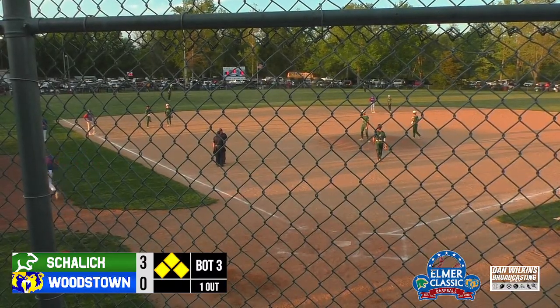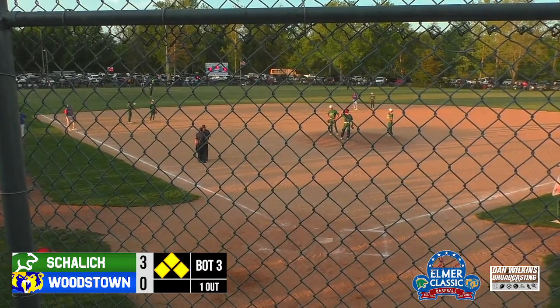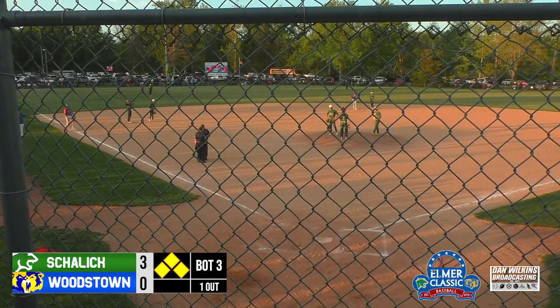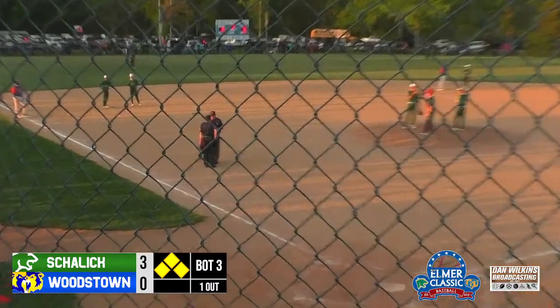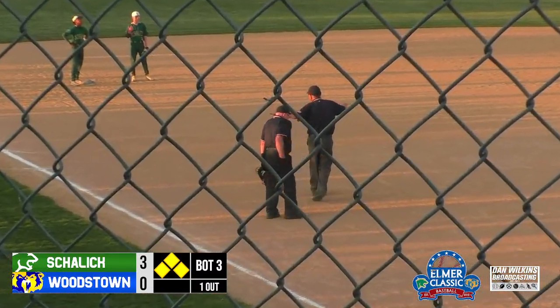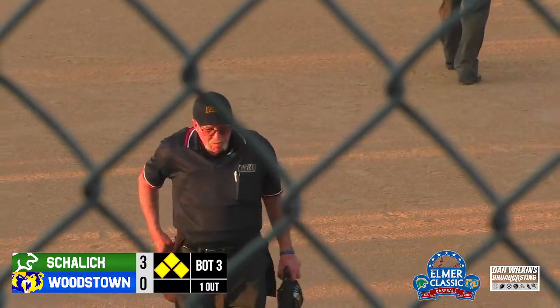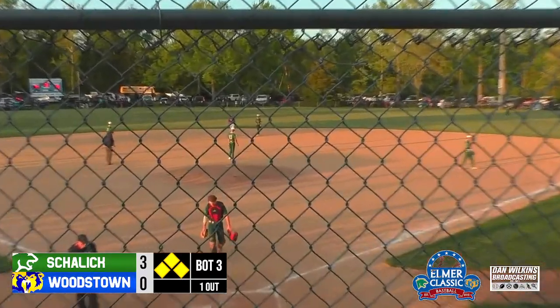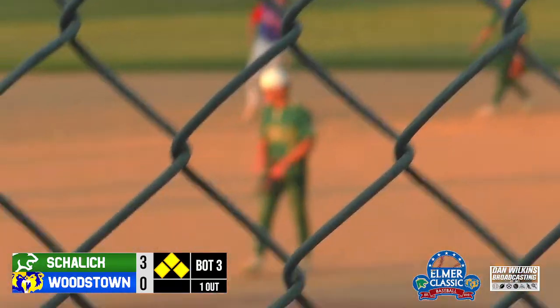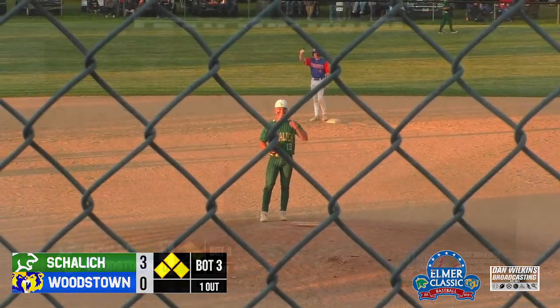Well, it looked like, regardless, Whitley fell on the bag. But we're going to take another look at it here. I mean, regardless, Pokrovsky, he had the out at first, tried to get the lead runner at third, and I'm not sure if it's going to pay off. The umpires are meeting. They're going to call him safe, but we're still going to look at it here. Yeah, let's take another look here. We're going to look at it in halftime here. Here's the Dan Wilkins Broadcasting replay presented by Garden State Pet Center.